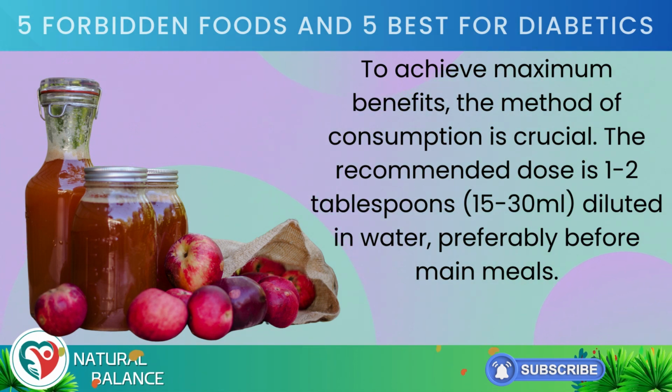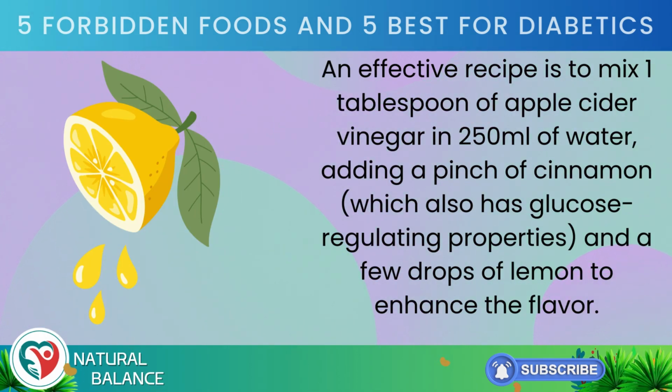The recommended dose is 1 to 2 tablespoons, 15 to 30 milliliters, diluted in water, preferably before main meals. An effective recipe is to mix 1 tablespoon of apple cider vinegar in 250 milliliters of water, adding a pinch of cinnamon, which also has glucose-regulating properties, and a few drops of lemon to enhance the flavor.